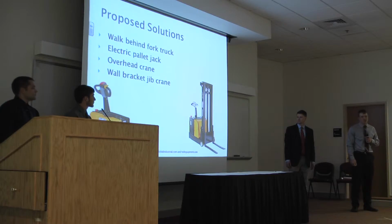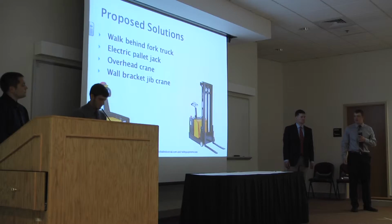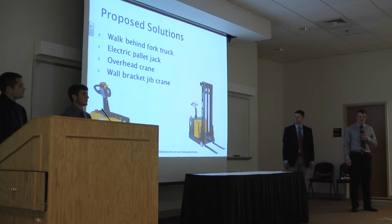It allows the workers to be able to get material off of the shelving units that Nick previously mentioned. The equipment over here is an electric pallet jack. This will allow the workers to move the equipment around easily without needing to use the walk-behind fork truck, due to the larger size of the walk-behind fork truck.